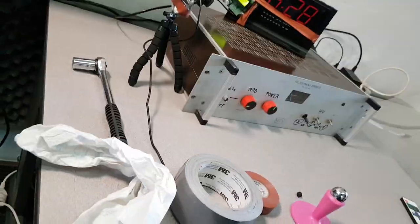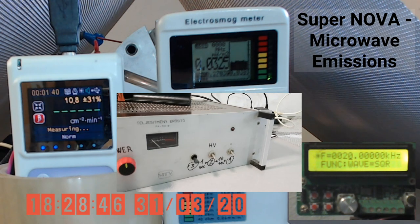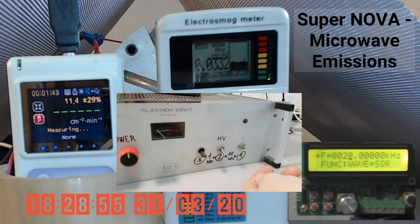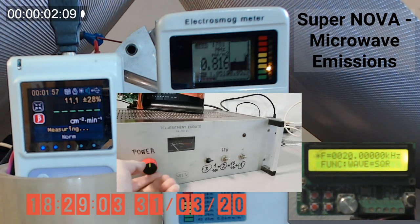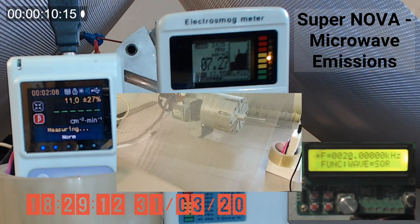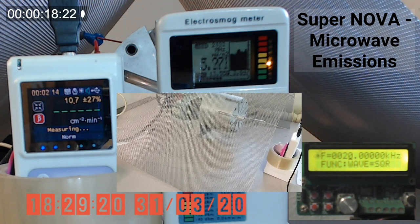And I am going to don my protective headgear. So we turn this one on first. And then this one, and a few seconds left. And then I can change this.